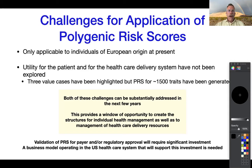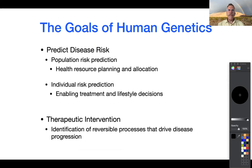And then just in terms of the regulatory and the business model, there is not a valid validation that's been done for the payer and the regulatory approval. And that's going to require investment by someone with a business model. So there's need for innovation there as well in terms of exactly how polygenic risk scores will be implemented into the US healthcare system.